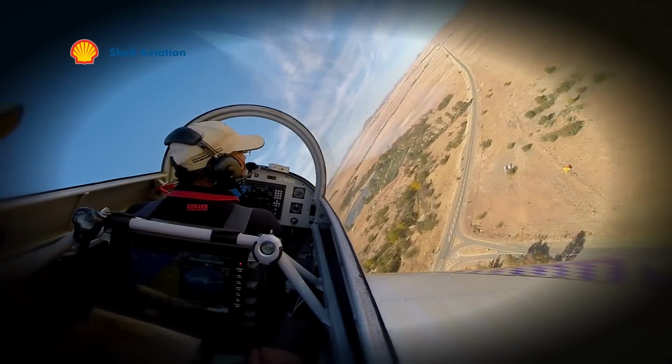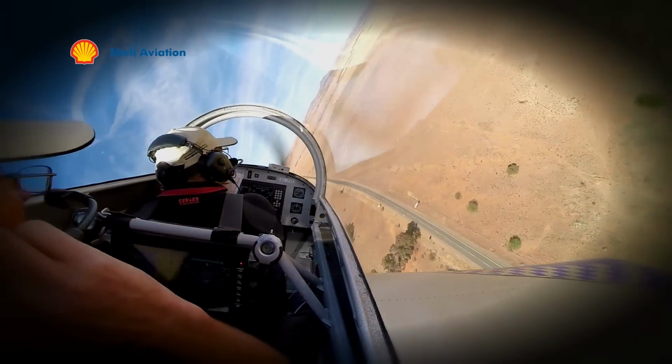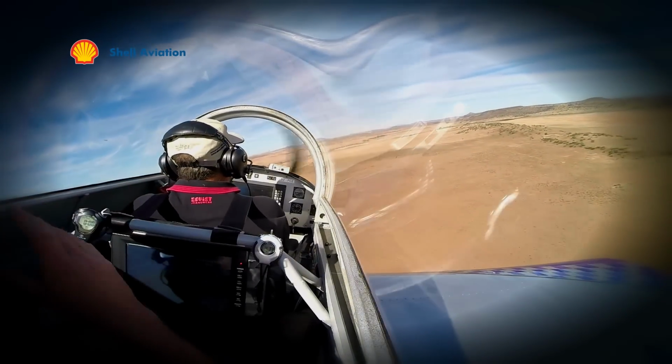Just look at the steep turn race 57 makes over one of the turn points in their RV8 to be as fast as possible.